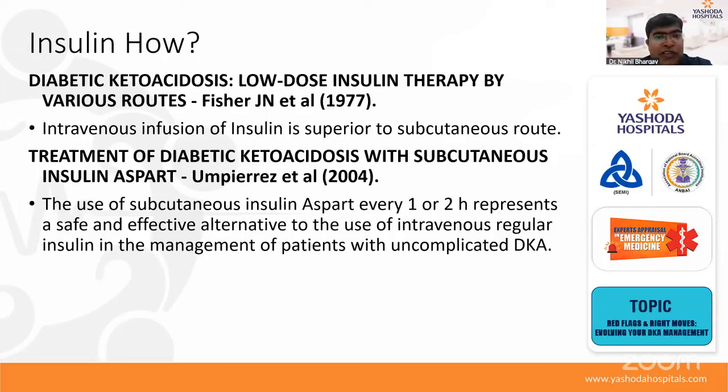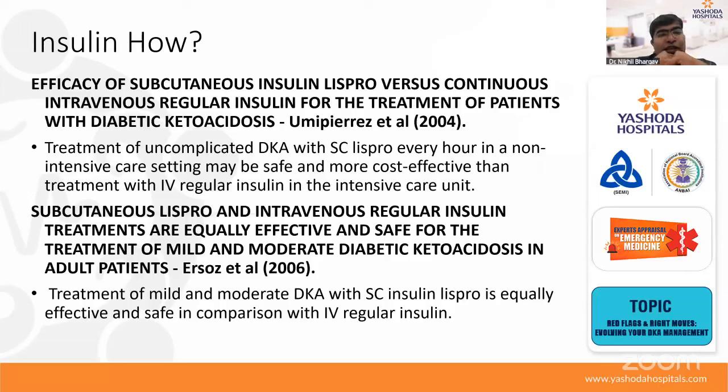Treatment of diabetic ketoacidosis with subcutaneous insulin aspart, again done by Umpires et al.: subcutaneous insulin aspart given every 1 to 2 hours is a safe and effective alternative to the use of IV regular insulin in the management of patients with uncomplicated DKA. There's another study, Umpires et al. in 2004: treatment of uncomplicated DKA with subcutaneous Lispro given every hour in a non-intensive care setting may be safe, and it is usually more cost-effective than treatment with IV regular insulin in the intensive care unit. Subcutaneous Lispro and intravenous regular insulin treatments are equally effective and safe for the treatment of mild and moderate DKA in adult patients.